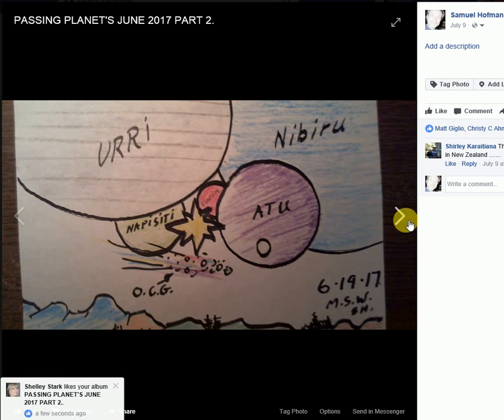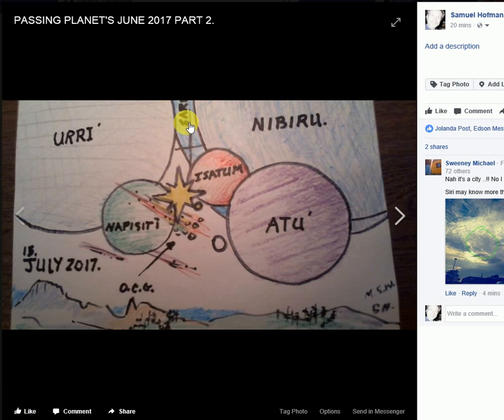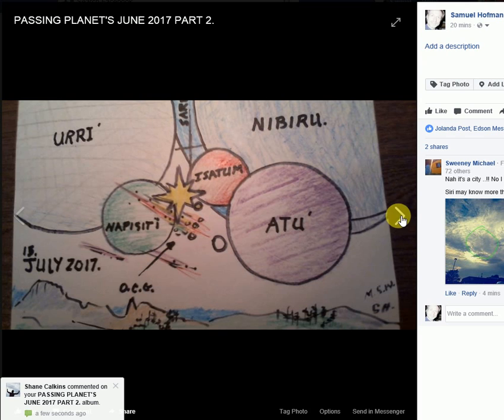Anyway, here's what it was in June. Uri was over here, Nepesity was coming. Attu has been moving over. The object cluster group crawling. Now, Saru is back here, but I didn't draw it in because it gets confusing. But in the next picture, as you can see, I did draw it in. Uri has moved up and slightly more distant, but she does come over the top of us. Nepesity comes along right behind Attu, and I imagine that Saturn is going along with the group, and that's why we're seeing a lot more of the red.